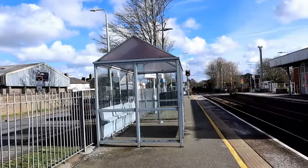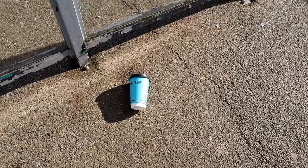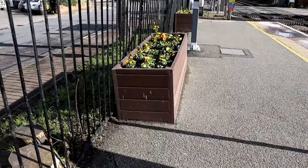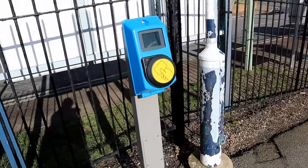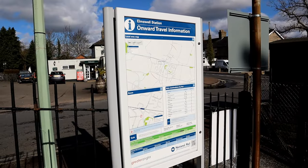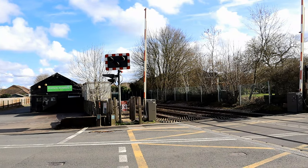We've got a great big bus shelter style waiting shelter, within which we've got four of the perchy style benches and a coffee cup, a station sign of course, another bench, oh, and a flappy plastic bin, planters and a departure screen, underneath which is a help point, a smart card reader over here, an older style Elmswell sign, and some onward travel information. Access between the platforms is over the level crossing, so do be sure to be on the right side of the barriers when they go down.